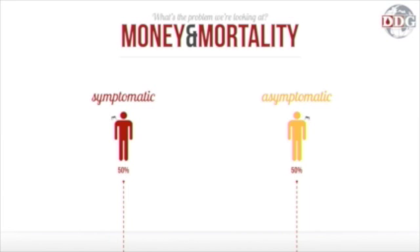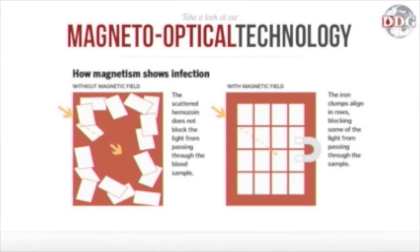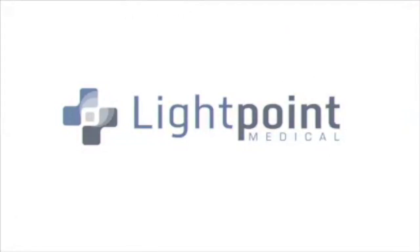What if I told you we could save 1 million lives every year with just refrigerator magnets and a laser pointer? Our company is DDG, and our flagship product is the Rapid Assessment of Malaria. It's a purely mechanical, handheld, reusable device that leverages malaria's unique magnetic biomarker. It is faster, 100 times more accurate, and a fourth the cost of current competitors.